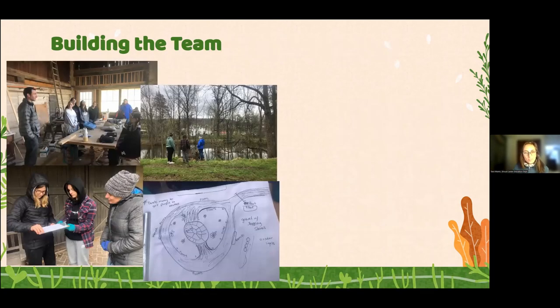So building the team, here are just a couple examples. On the left, we helped a high school group host a design charrette for an outdoor learning space that was actually going to be off their campus. It was a very unique situation: it was at Airbnb. And the manager there, this was a 10-acre property, welcomed students and the school to actually use the property for their environmental science and other classes.